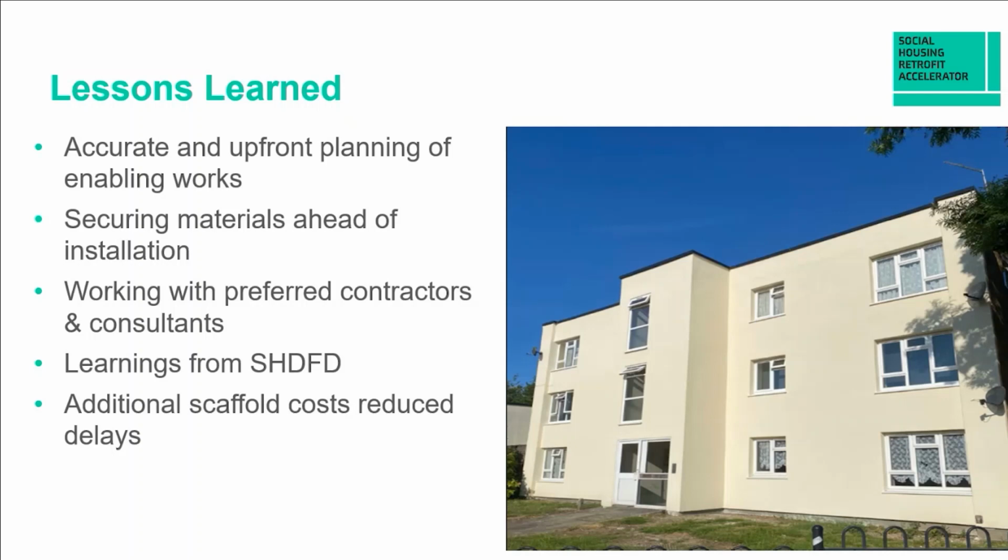So, lessons learned. A lot of the lessons learned were from the demonstrator project that we did a few years ago, and those lessons we then brought on to Wave One, which has worked absolute wonders. Again, accurate and upfront planning of enabling works. I've mentioned that and gone into some detail on it. It's essential. You have to do it, and you have to do it right if you want to deliver on time.